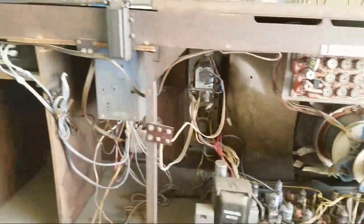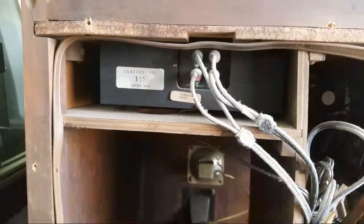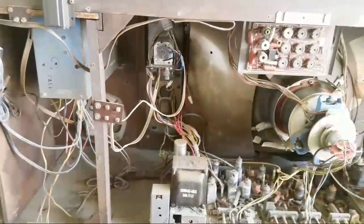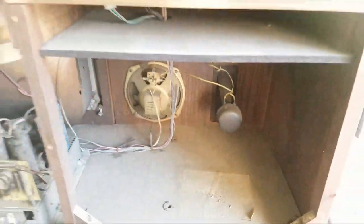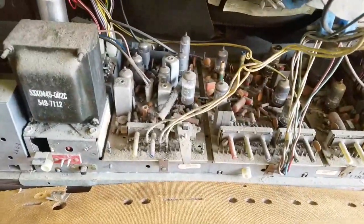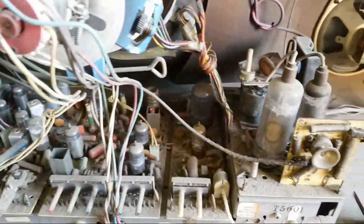Good chance the tube is pretty dead in this. Look at how the tape recorder is kind of an afterthought. Is it hybrid? No, it doesn't look it. It looks all tubular.